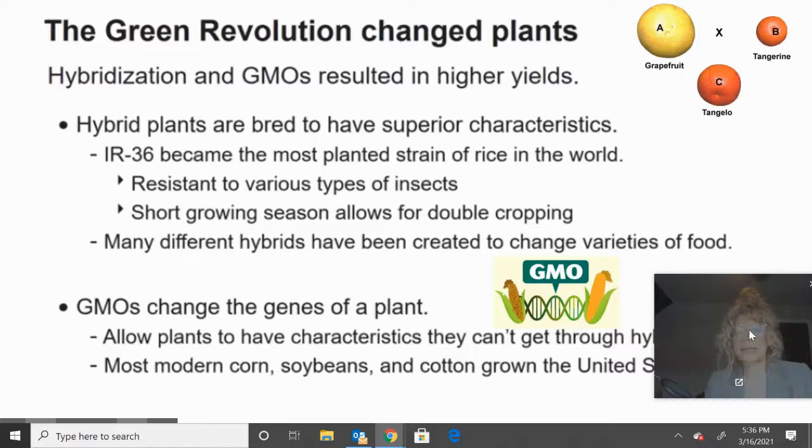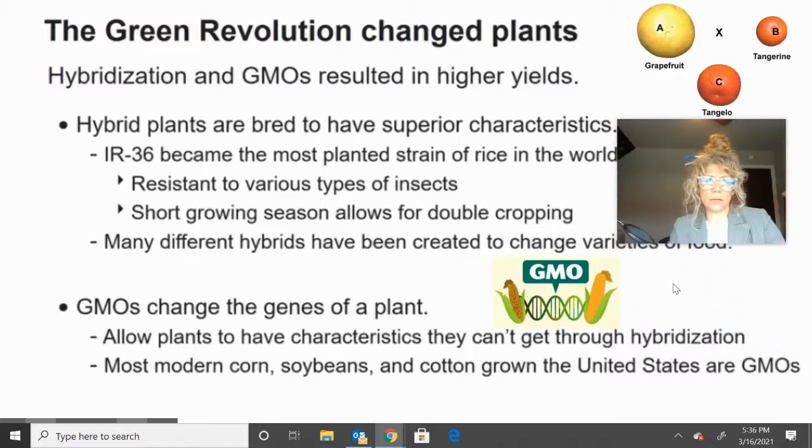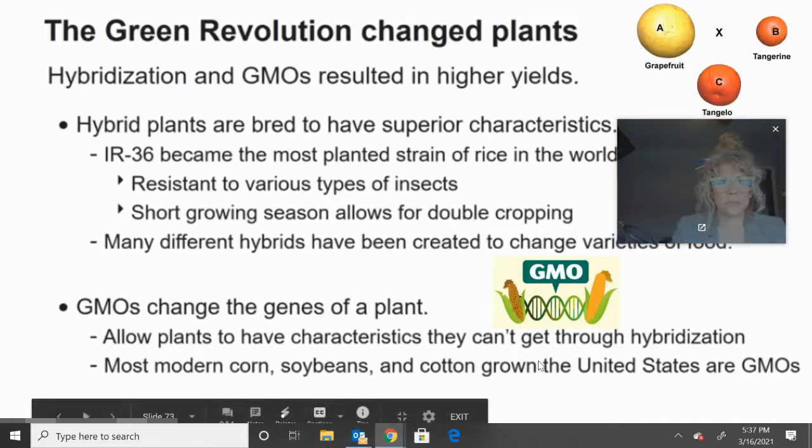All right, and then the next there is GMO, which you all, I'm sure, know. That's genetically modified organism, and that is where you are actually changing the genetics of a plant, in this case, and engineering it in a lab to have superior characteristics. Okay, and then obviously the outcome is that you kind of get exactly what you want out of a plant. It's completely controlled, and then again, you're going to get higher yields with this. So that is hybridization and GMOs.